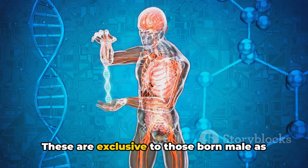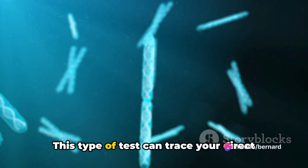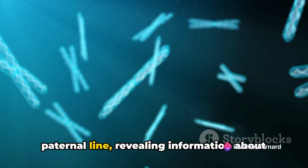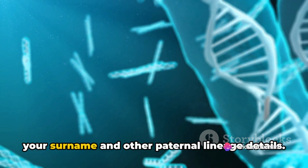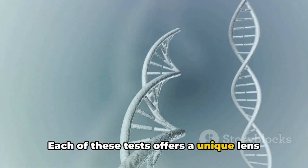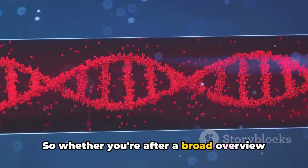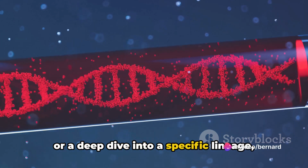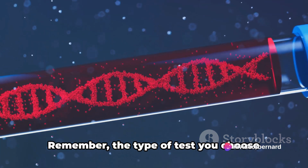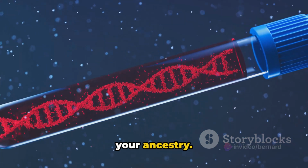Lastly, there's Y chromosome DNA tests. These are exclusive to those born male as only they carry the Y chromosome. This type of test can trace your direct paternal line, revealing information about your surname and other paternal lineage details. Each of these tests offers a unique lens through which to view your ancestry. So whether you're after a broad overview or a deep dive into a specific lineage, there's a test for you. Remember, the type of test you choose depends on what you want to discover about your ancestry.